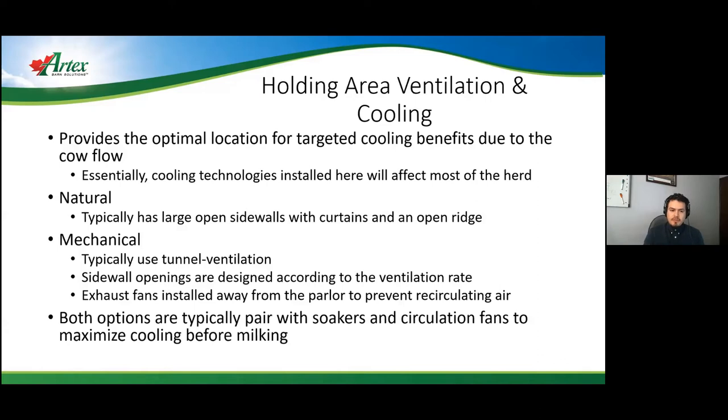Natural holding areas will typically have large open sidewalls to allow the air in. Mechanical ventilation will usually use tunnel, and the exhaust fans will be placed away from the parlor to keep the air of the parlor as clean as possible. But both solutions, natural and mechanical, typically use soakers and circulation fans or misters to maximize cooling before milking.